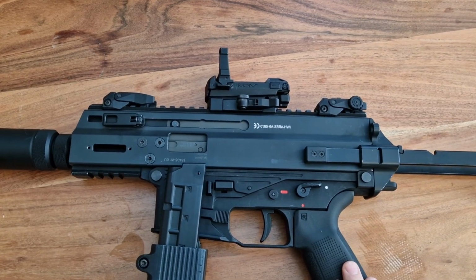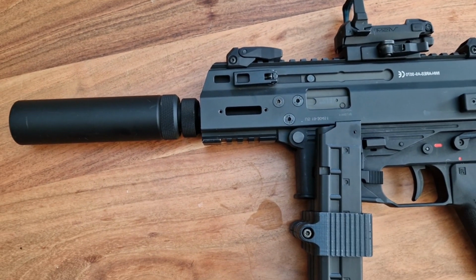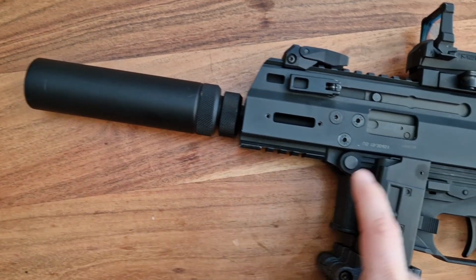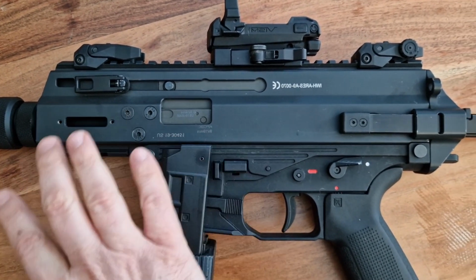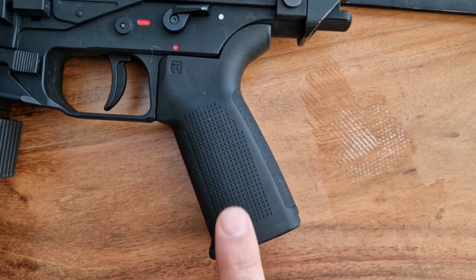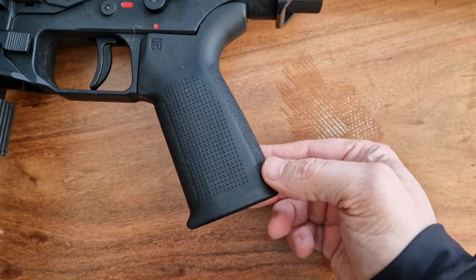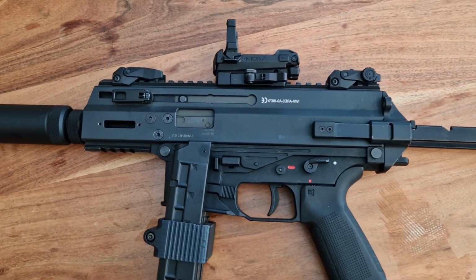But I didn't have to change a lot. It performs really well. The only thing I did change was the inner barrel. I put a Mad Bull Black Python inner barrel that goes all the way up to the end of the suppressor, and of course a Prometheus purple hop rubber. Oh, sorry, and also I did change the motor here. I got a KWA high torque, and I did change, of course, the grip. Other than that, as I mentioned, nothing else has changed.